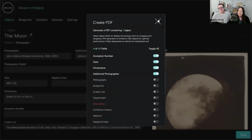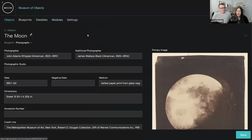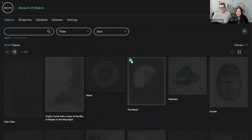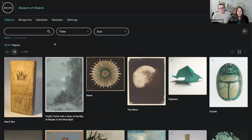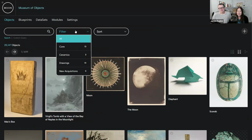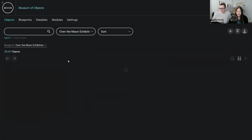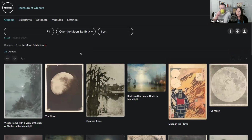So I'm going to close this, and we are going to head back over to our objects page. I'm going to close our moon search here, and I'm going to unselect this one. All right. So let's say you want to filter your objects by blueprints. So we're going to choose our Over the Moon exhibition blueprint here. It's going to pull up our 28 objects.